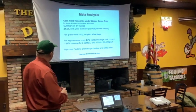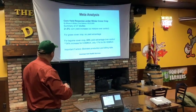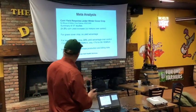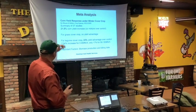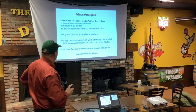Last couple of things here. This was a meta-analysis that was done a little while ago. The average was a 21.5% yield increase. This was done by Bolero and that group.